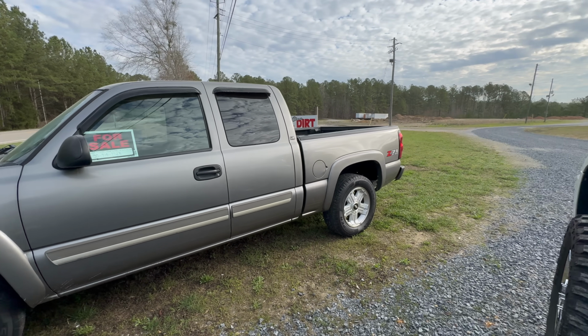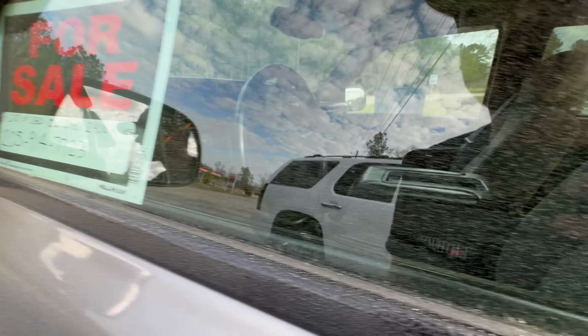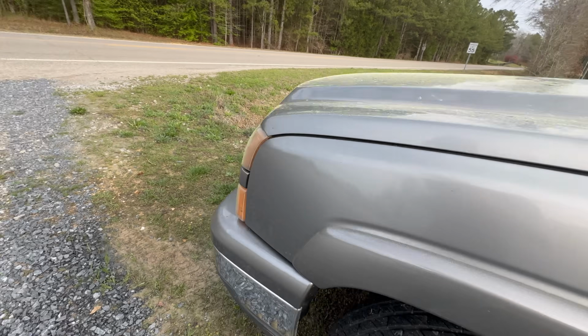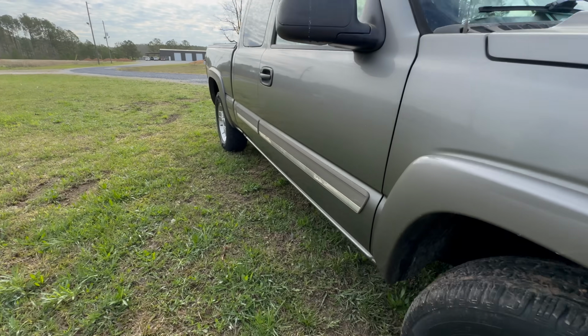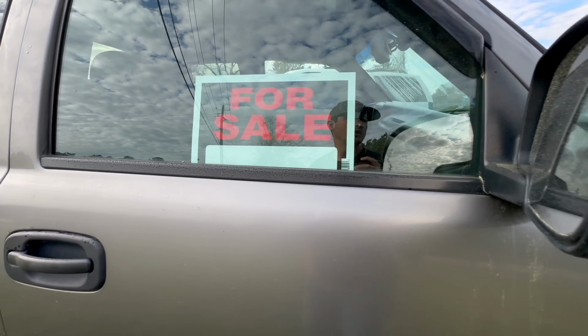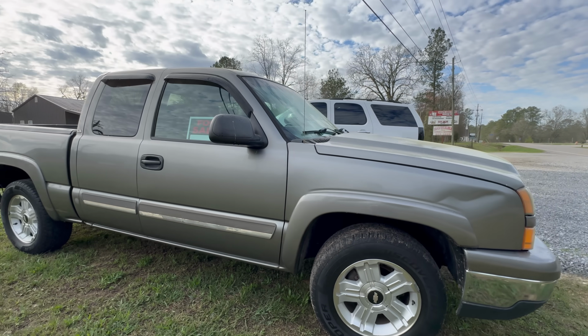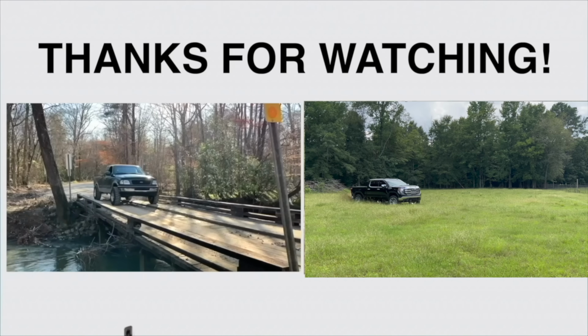Got some rust on the gas cap. Cloth. Yeah, it's a good charcoal color. Dadgummit. We're not getting it, but at some point we're gonna have an extended cab short bed cat eye. That thing looks freaking sweet.